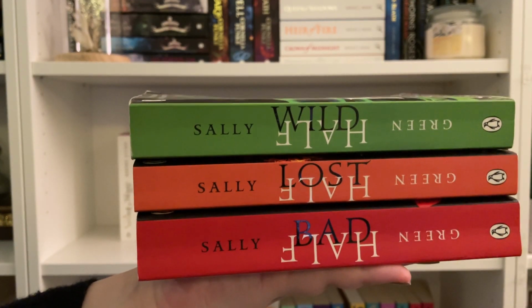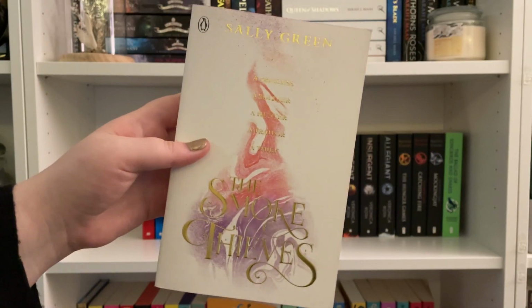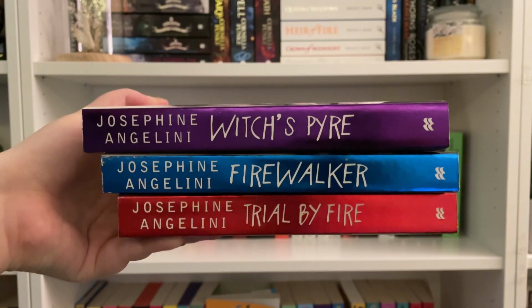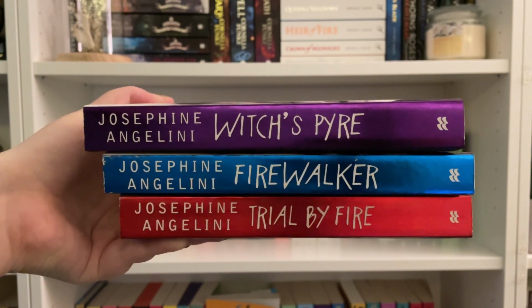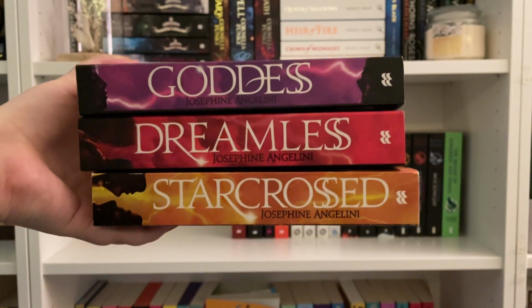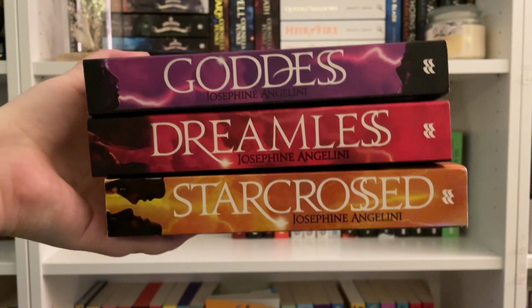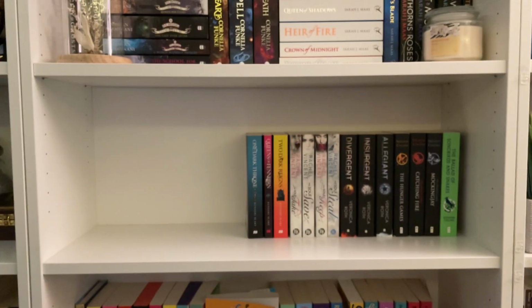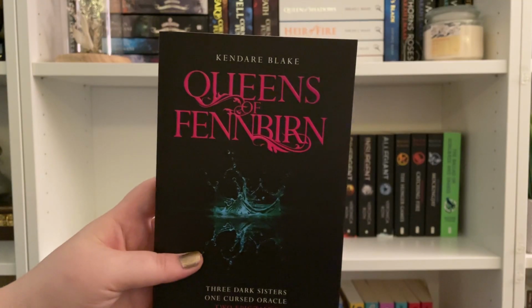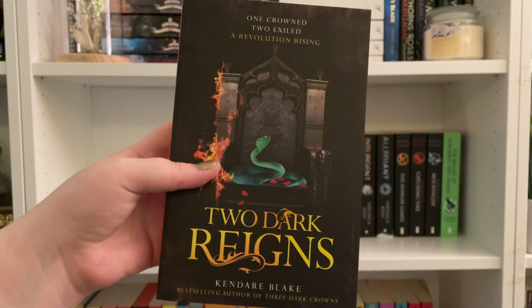I have Half Bad, Half Lost and Half Wild, all by Sally Green. The Smoke Thieves by Sally Green. Trial by Fire, Firewalker and Witch's Pyre by Josephine Angelini. Starcrossed, Dreamless and Goddess, also by Josephine Angelini. 3 Dark Crowns, 1 Dark Throne, Queens of Fenburn, and 2 Dark Reigns by Kendare Blake.